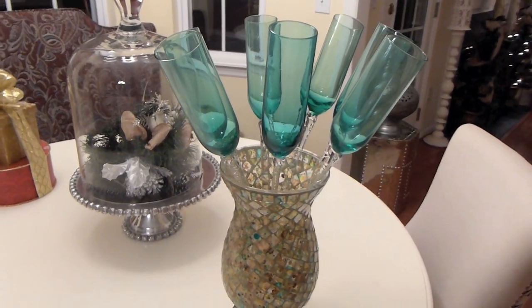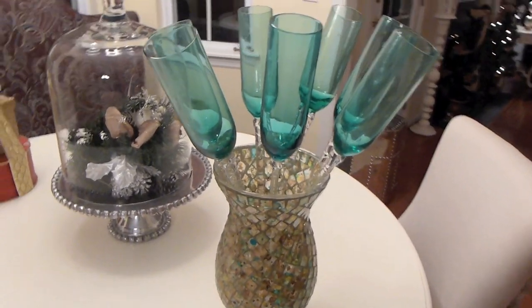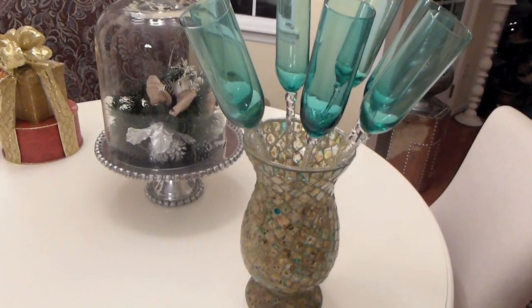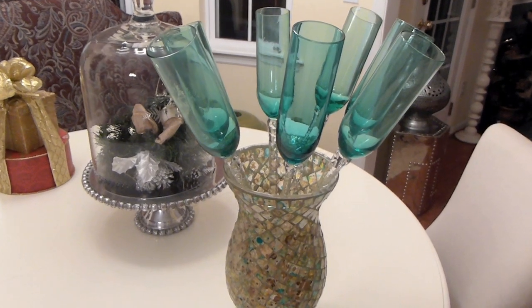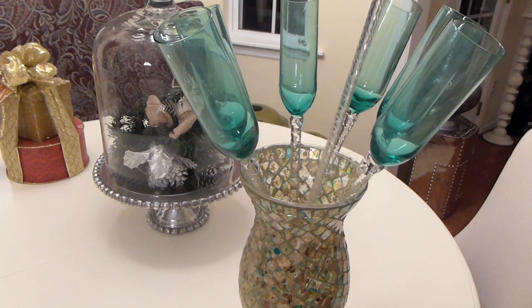It's also perfect if you're doing a special toast, like a special champagne toast or something, to sit this out for everybody to grab and do that one special toast. How different and unique is that? I love things that are just kind of out of the norm a little bit, or just, you know, switching it up a little bit. And these will definitely do the trick. I think they're just so cute.